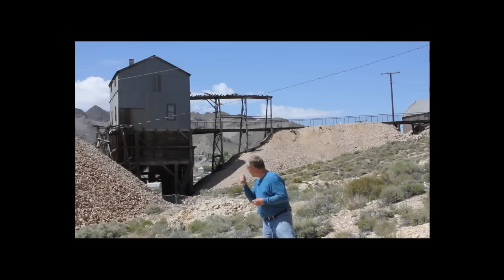Now, the people who worked in this building behind me way back in the day, back in the early 1900s, they knew what gold ore looked like. They knew what ore was, because that's an ore sorting house. They actually took rock from a mine here at Tonopah, Nevada, and they sorted it out, and they would put the waste in one pile and the good ore in another.